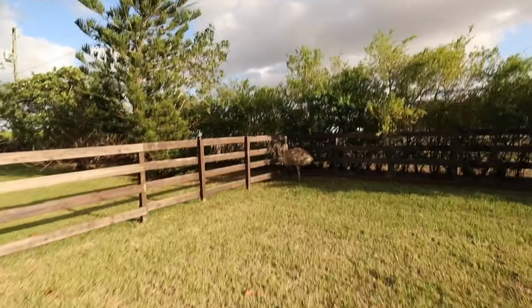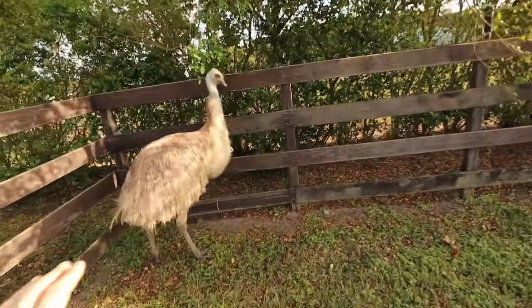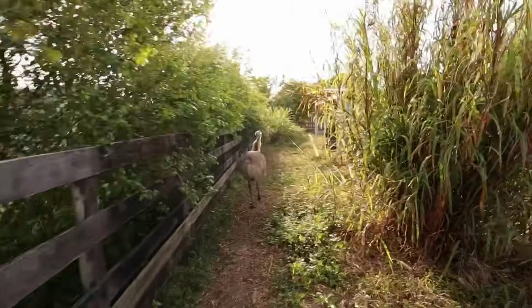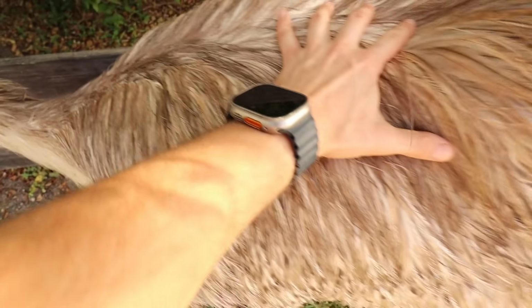Let's see if my favorite girl, Ghost, wants some pets right now. Let's see, Ghost. Hi, Ghost. Don't run. Hey, hey, hey. Where the heck are you going? Get over here. And she's back in the old pen. Get over here. What the heck? All right, I've got Ghost here, back in the new pen. Let's see if Ghost will sit down. Ghost, will you sit for me?